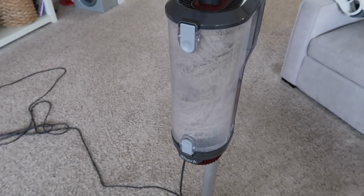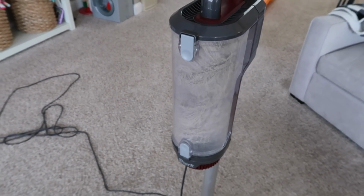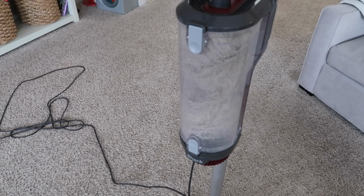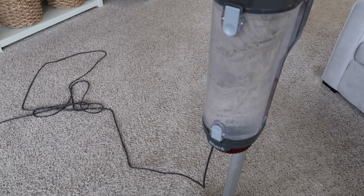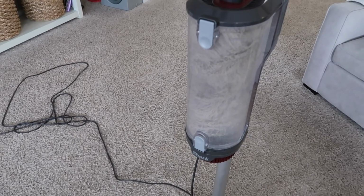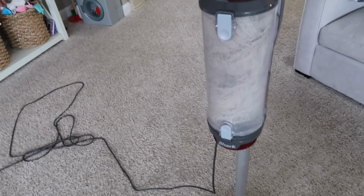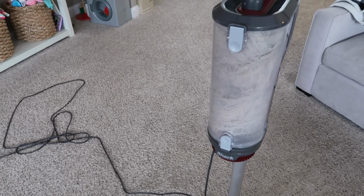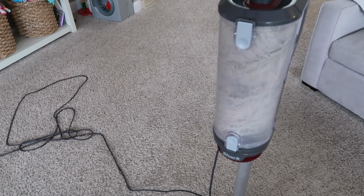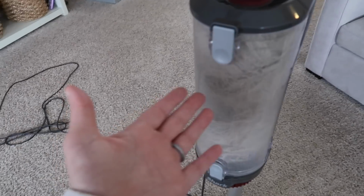Okay, you guys, this is exactly why I didn't run my Roomba and I ran the Shark. It's not because Roomba doesn't do a good job, because it does, but in my experience, this corded vacuum does better than any of my cordless vacuums and my robotic vacuums. And I always want to make sure to put a disclaimer. This is just for the specific models and vacuums that I have. It doesn't mean that you couldn't have a top of the line cordless vacuum that has more suction power.